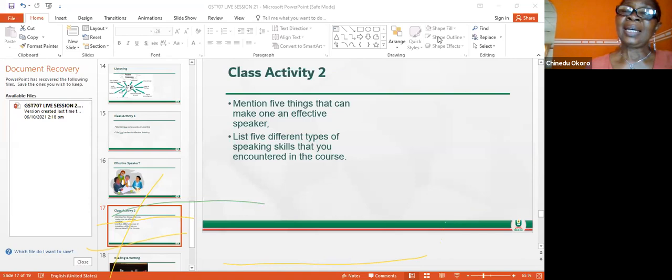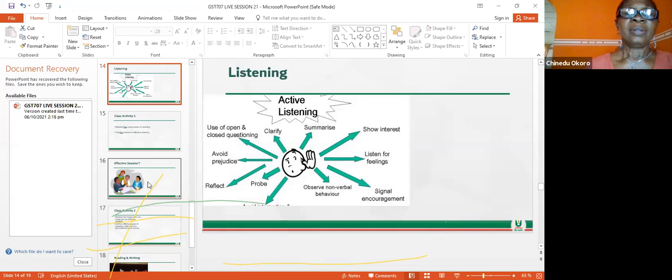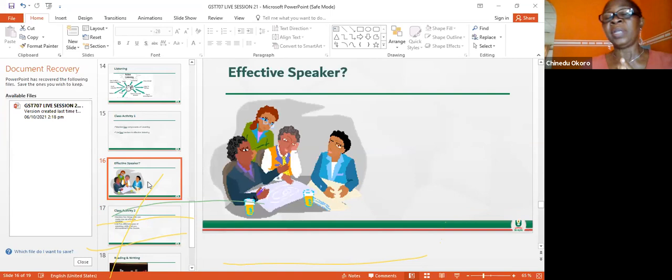Then repeat key ideas or concepts for better understanding. That is what we talked about here, clarity. There is need for you to clarify. You go over those points, especially if you are called as a specialist in a particular area. Say, for instance, AIDS. You are called to deliver a speech or to talk to a group of people, women or men, on the issue of AIDS.